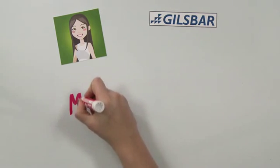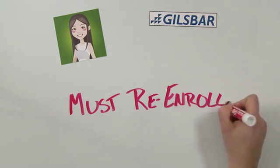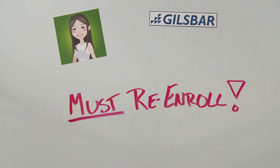Remember, the FSA account does not automatically continue. You must re-enroll each new plan year. For maximum contribution limits, please refer to your benefits booklet.